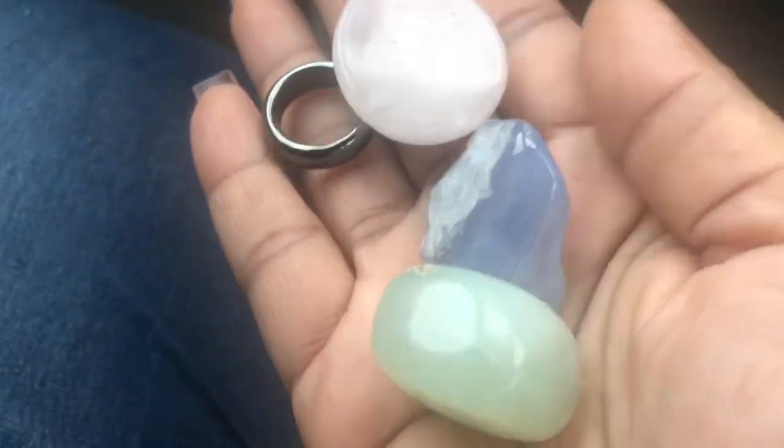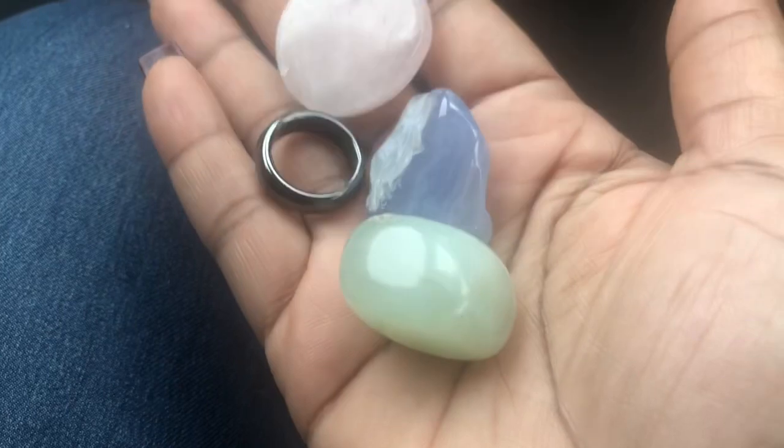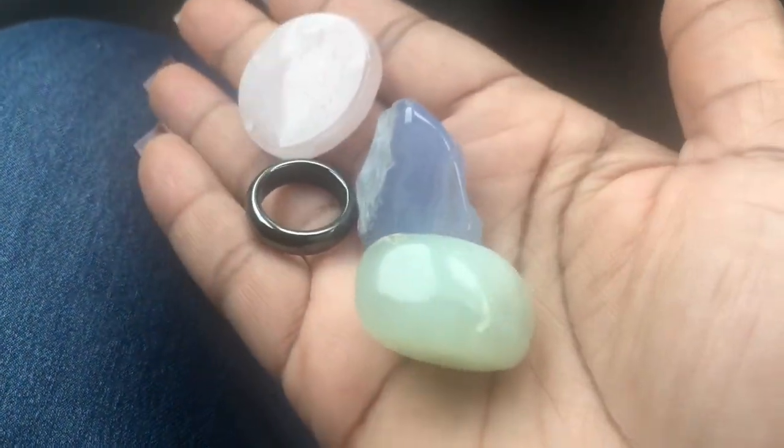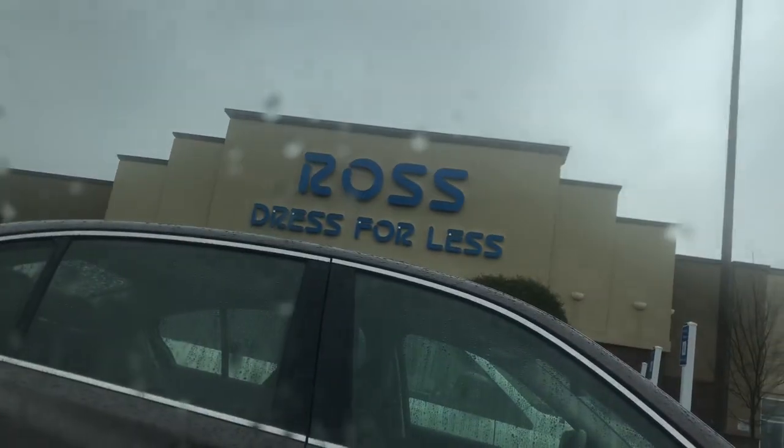But I did want to make sure I came and showed you guys what I got at Crystal Blue, because I just remembered I never showed you guys. But anyway, yep, those are my goodies. I have to cleanse them, and then I'll be keeping these in my purse most likely. I'll see. But let's go and see if we can find some crystals at Ross.